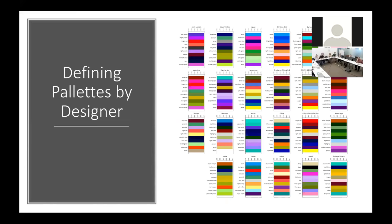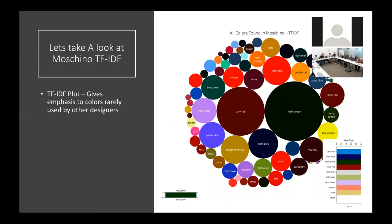So the point being, and the next slide is what makes me excited, which is awesome, right? I'm very excited about the next slide. So this is Moschino, who we've talked about before. I said dark green is going to be super predictive of them. Okay, here's their palette. We've got cerulean, dark blue, dark green, dark red. Again, unordered. But what's interesting about this plot is this plot was not based on any model at all.